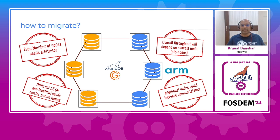Now, there are a few challenges that everyone should be aware of, or I would say not challenges, but some things to keep in mind. I presume that the standard practice is to have an odd number of nodes. You boot another odd number of nodes on ARM, and that makes it even. If you are going to retain the setup for some longer time for evaluation purposes, then that will create an even number of nodes, which is not recommended. So you may need an arbitrator.